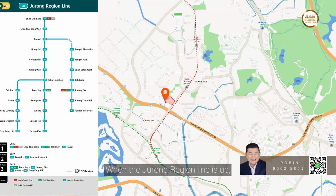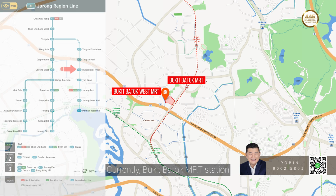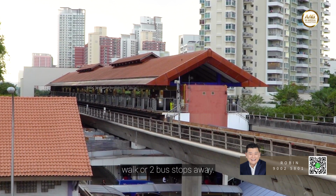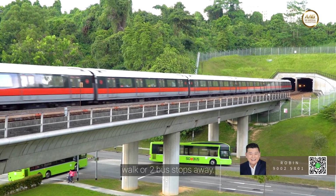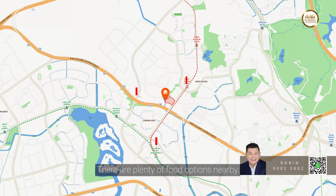When the Jurong Region Line is up, Bukit Batok West MRT will be 400 meters away. Currently, Bukit Batok MRT station is only a 10 minutes' walk or 2 bus stops away. Jurong East Station is just 3 bus stops away. There are plenty of food options nearby.